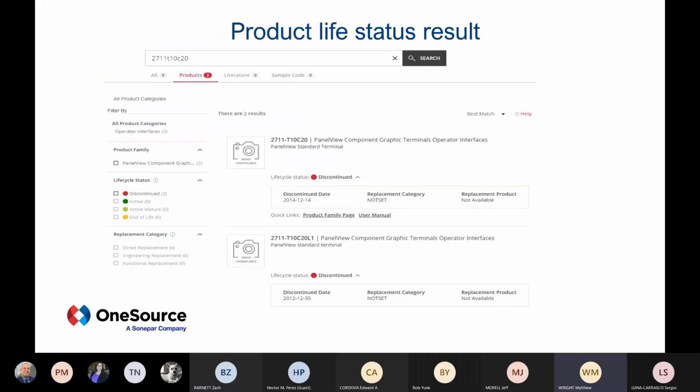So here's the results. So here's the product, and right below it, you can see the lifecycle status. This is discontinued, and below that, it'll tell you the discontinue date. And if there's a replacement, it'll be listed here. So this is a great tool if you're not quite sure what lifecycle status your piece of the asset is in.